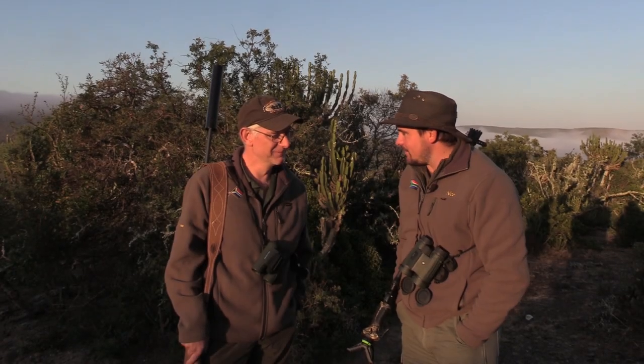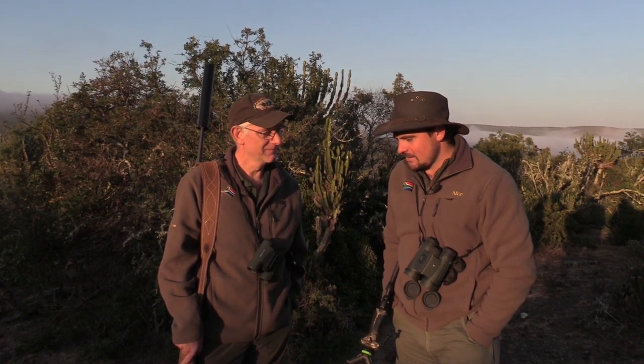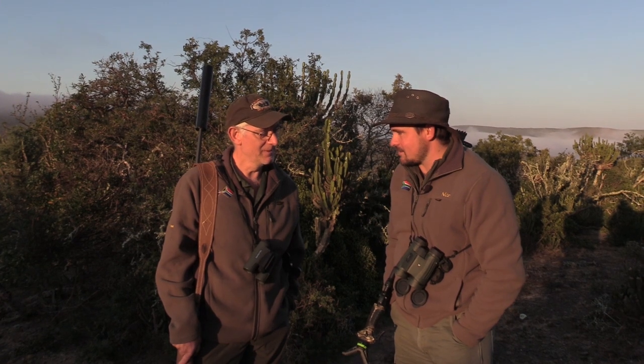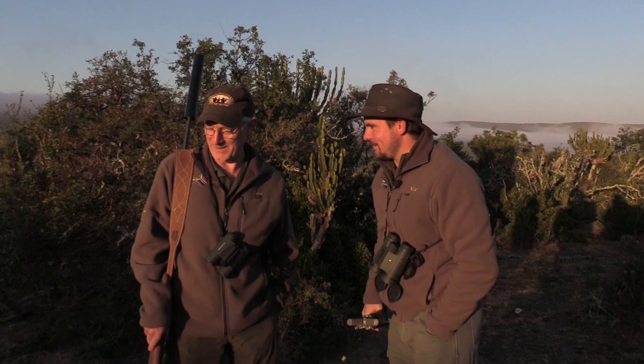So head down this way. This is a good place for Nyala. We know there's a lot of Nyala here, so let's head down here and see if we can find you a nice looking old bull. Let's go.